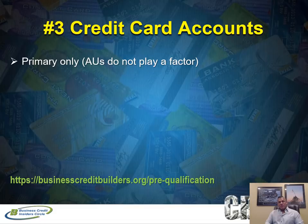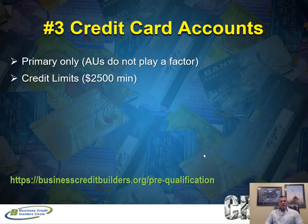AUs, also known as authorized user accounts, do not play a factor in underwriting. Underwriters know what an AU account is. It even shows it on your credit report, authorized user. So they know that you're piggybacking. They know it's a strategy to increase your credit score, to show history, but what they pay attention to is your primary accounts, where you're the primary account holder of that credit card. Okay, so that's the first thing they look at: your primary cards.